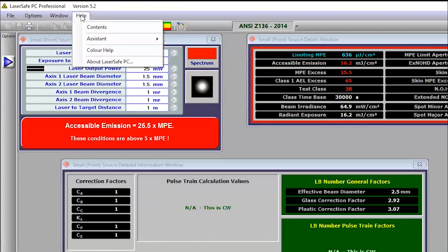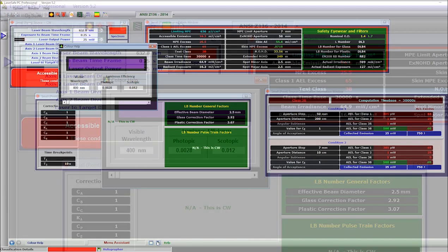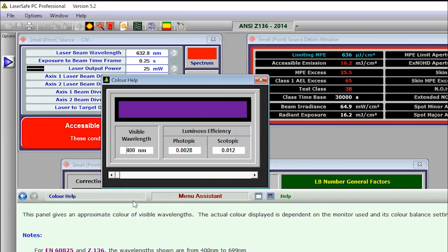As a little aside, there's also another useful gizmo here called Color Help, which if I click that one in, I'm just going to bring Assistant up here, because Assistant will actually, come on, there he is. It shows you quickly what these mean. That's the approximate color of the wavelength that you've got in there. But it also shows you the luminescent efficiency, photopic and scotopic. So in other words, if I shift this, the color changes to give you an approximate wavelength.